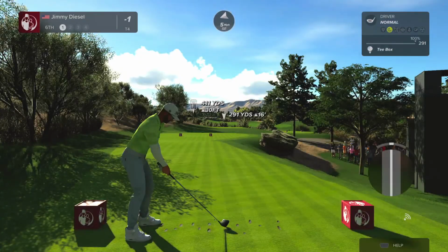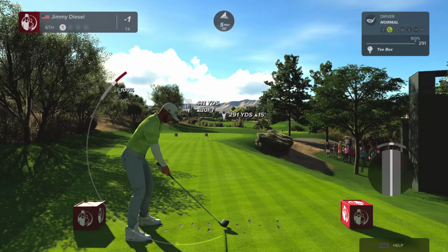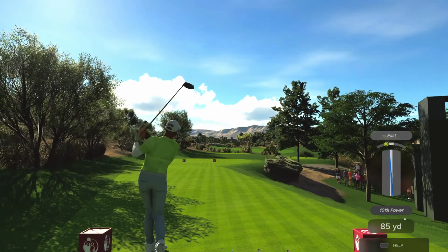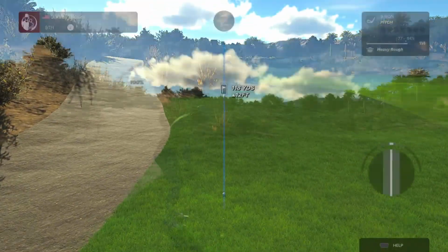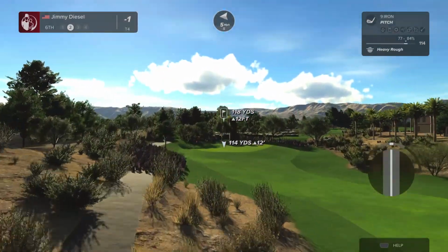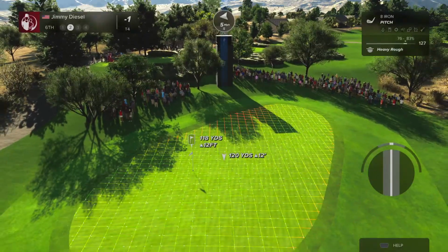The 6th at TPC Summerlin is a snaking par 4, playing 430 yards. There's a big waste area up to the left-hand side that needs to be avoided. If you can position your drive on the right half of this fairway, it gives you the best shot up the hill to a green that is not protected by any bunkers.